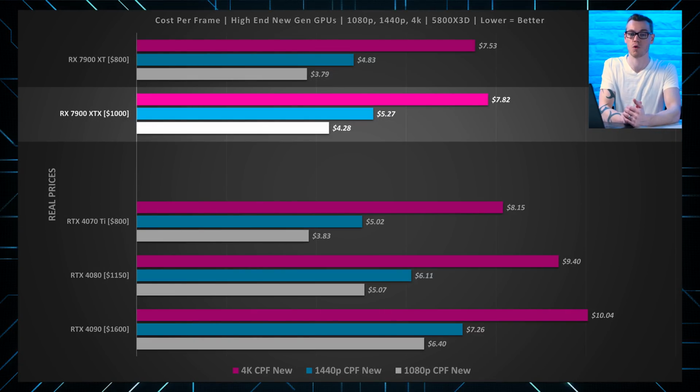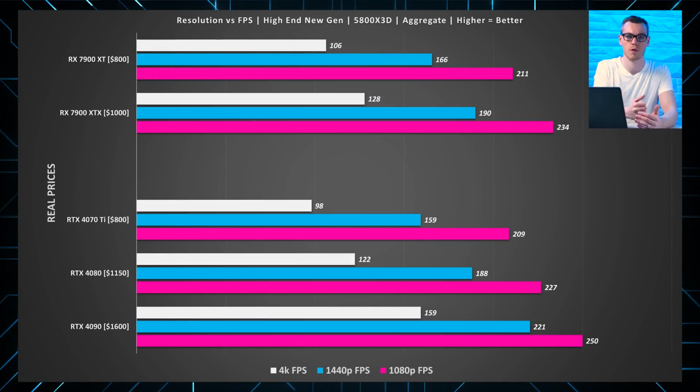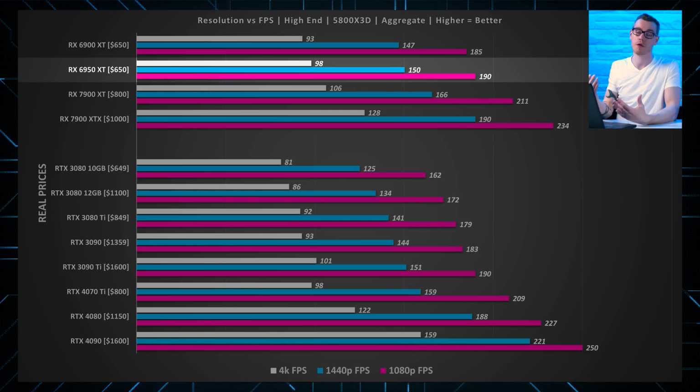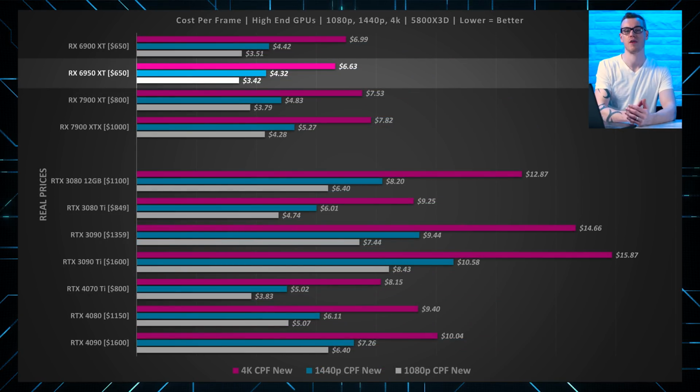Previously, the XTX was beating it, but at $800, the XT makes a lot more sense now, while still handling 1440p high refresh and 4K gaming. But the problem with the current Radeon 7000 series is actually AMD's own previous generation, and the 6950 XT gets you most of the way there at $150 less, making it the best value high-end GPU you can currently purchase for rasterized gaming.